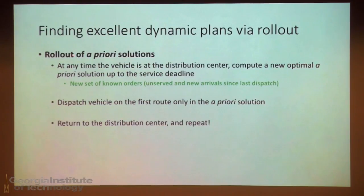So in the rollout scheme, it's very easy. Think about this. At any time the vehicle is at the distribution center, remember this is a single vehicle problem, I'm just going to compute a new optimal a priori solution from now until the end of the horizon. And again, I told you that that isn't too difficult to do. So you have a new set of known orders that might change things because, you know, at 2 p.m., things might look different to you than they did at 8 a.m., okay? So use that new information and compute a new plan, and then you just dispatch the vehicle on the first route that's proposed by that a priori plan. Do what it's said to do. You're back at the distribution center, and then you repeat. That's called a rollout of this simple strategy. And we find that this approach works very well. So using this idea of a priori optimization in this repeated rollout setting.